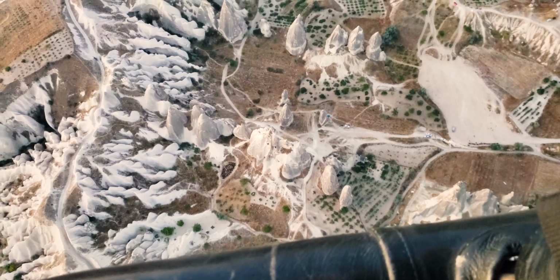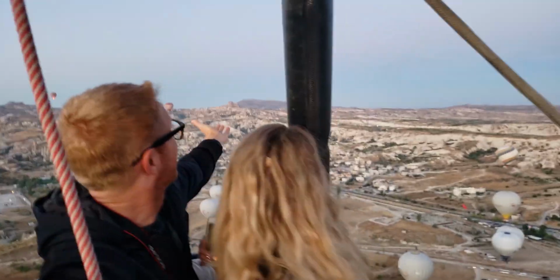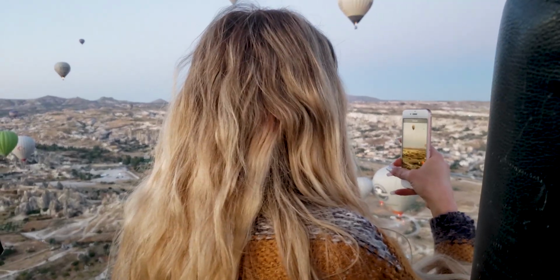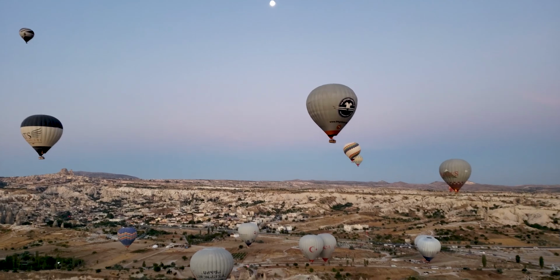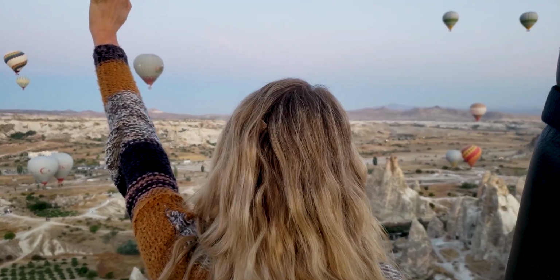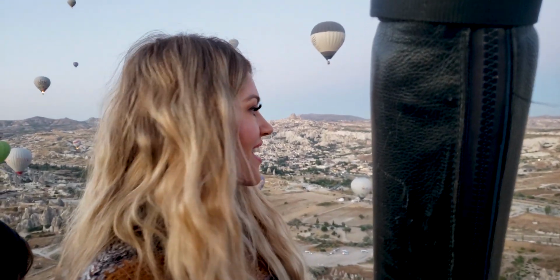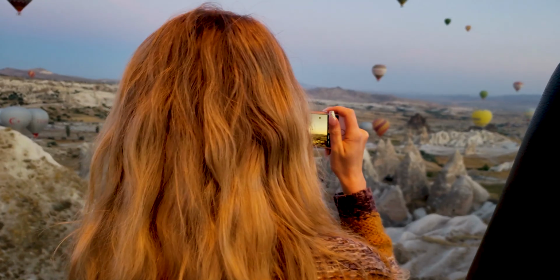What is awesome about this activity is for once, you want more tourists doing the hot air balloons because it makes it that much more magical. And the more hot air balloons, the better the experience. Turkey is one of the most amazing places you can visit because of places like this.